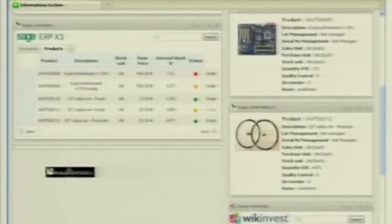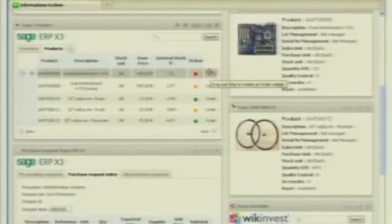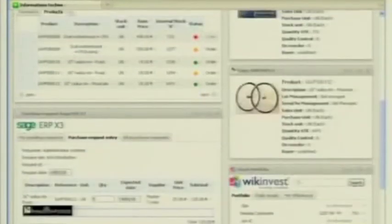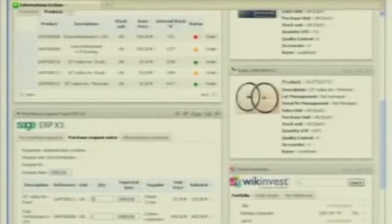Now, let's say this product is red. I click order, drag and drop, and now it is creating for me on the fly a new widget that is preparing a purchase order for you. That is crazy. With the right references in it, everything you need, and I can drag and drop a second one on the same purchase order. It will create a second line for me automatically. I only have to key in quantities and the dates where I want the product back, and click order.